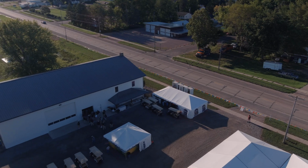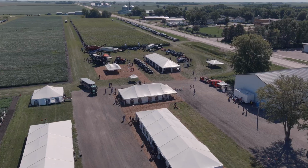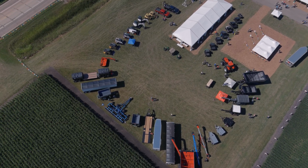Also, we have this beautiful facility here that we can help facilitate tours. We can facilitate the ability to share your product or practice with farmers. Again, designed to help connect farmers to the solutions.